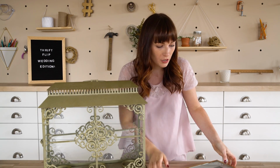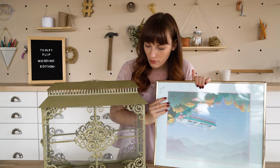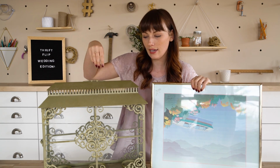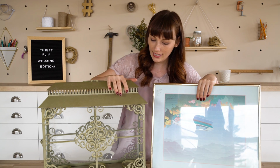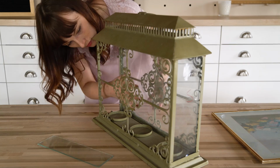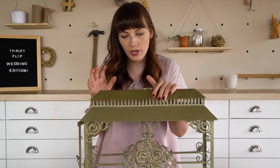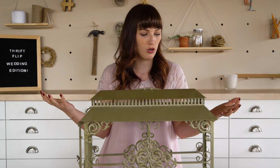What we noticed about this candle holder is that it's actually missing some glass in the back. So that's why we picked up another piece of glass that's going to be the right size. I think the first thing I want to do is take out all the glass that's already in it so that we can paint this a cuter color. So now it's all clean and ready for its paint job.